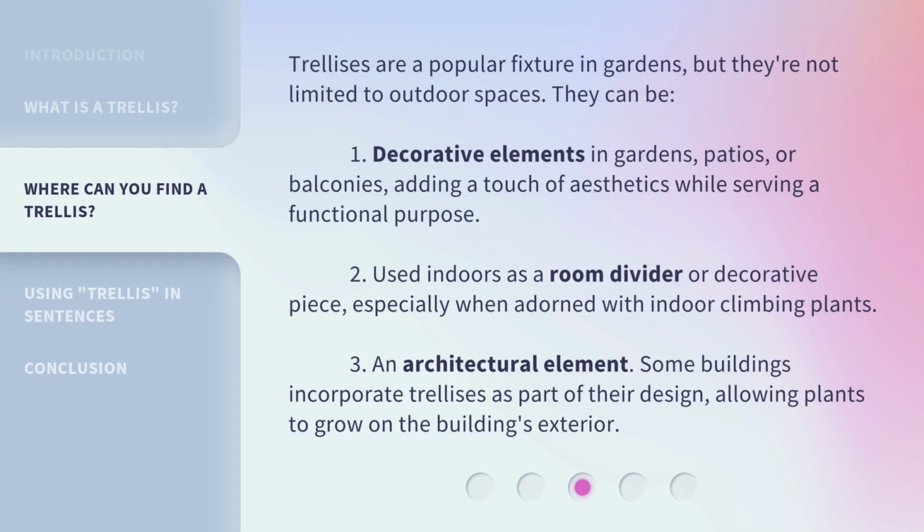Trellises are a popular fixture in gardens, but they're not limited to outdoor spaces. They can be: 1. Decorative elements in gardens, patios, or balconies, adding a touch of aesthetics while serving a functional purpose. 2. Used indoors as a room divider or decorative piece, especially when adorned with indoor climbing plants. 3. An architectural element. Some buildings incorporate trellises as part of their design, allowing plants to grow on the building's exterior.